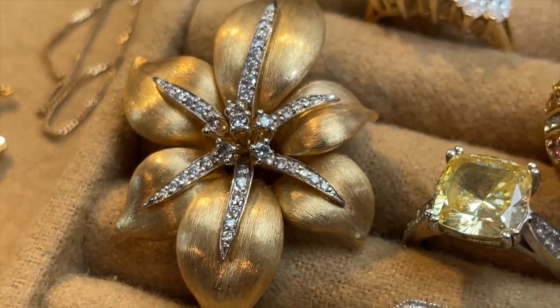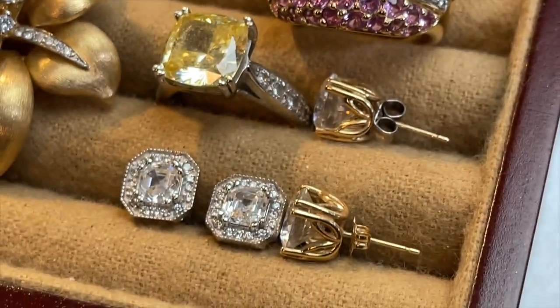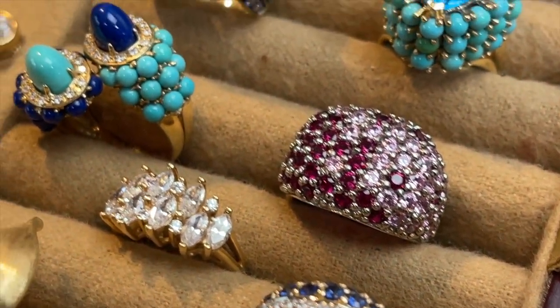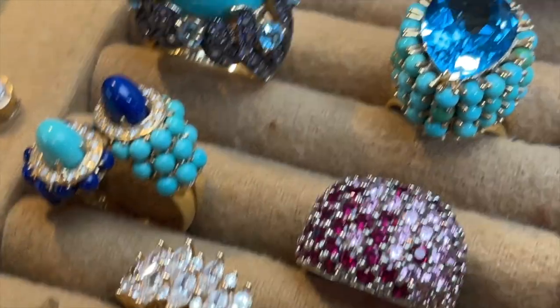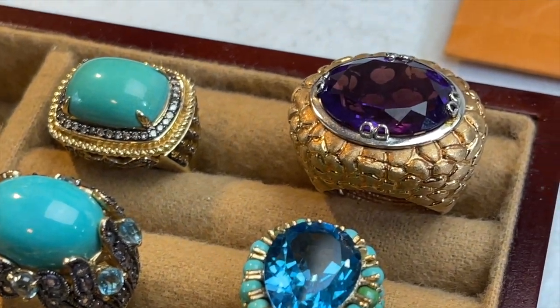Gemma likes this one. It's so beautiful. So are these, both of those. I mean, they're all really pretty. These, unfortunately, are CZs right here. I got excited about that, thinking they're diamonds, but still 14K of CZs got some value.